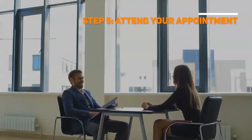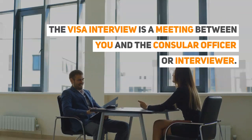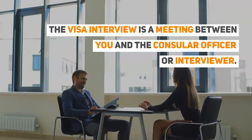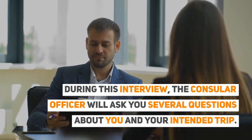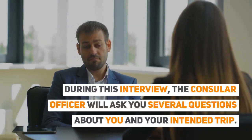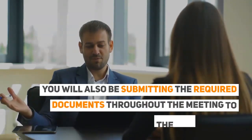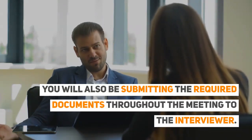Step 5. Attend your appointment. The visa interview is a meeting between you and the consular officer or interviewer. During this interview, the consular officer will ask you several questions about you and your intended trip. You will also be submitting the required documents throughout the meeting to the interviewer.